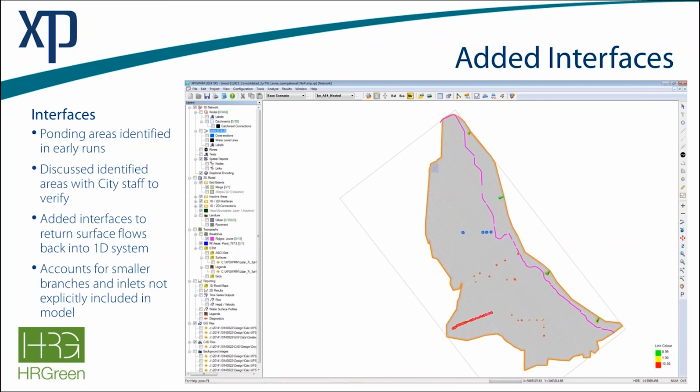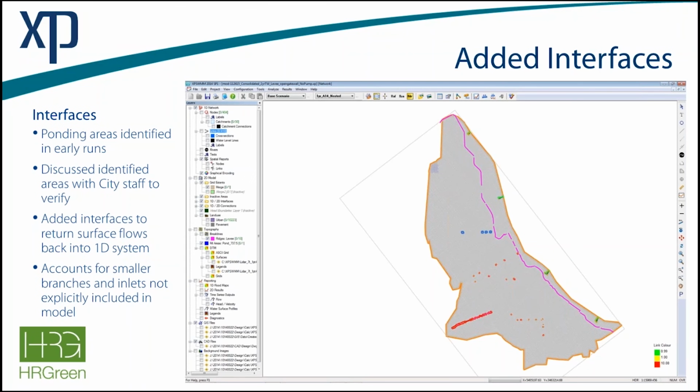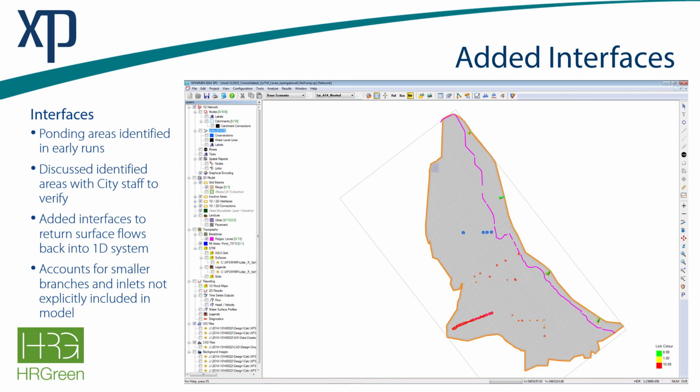And those interfaces account not only for the inlets on the main line, but, if you remember, there's a myriad of smaller branch systems and clusters of inlets that are not explicitly modeled. So that allows all of those things that would be captured by all those other inlets that aren't in the model to be brought back to the main line.